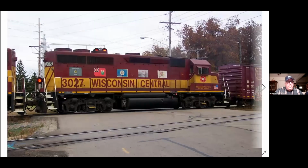Here's a so-called flag unit where they put the flags of all the countries where they were doing business on the side of this engine. I think this was taken in Neenah.